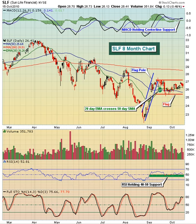One final thought from a fundamental perspective, SLF does have a dividend yield that's in excess of 5%. So there are a lot of individual investors out there looking for income who might be attracted to SLF in addition to technical traders if we get the breakout we're looking for.